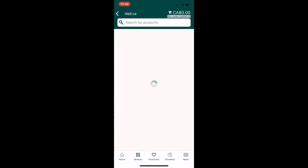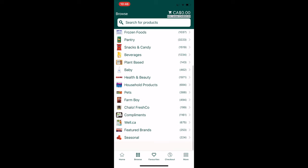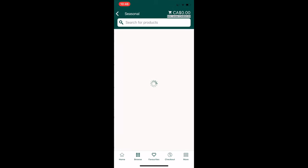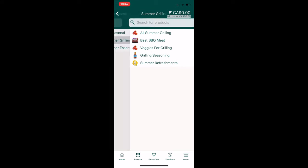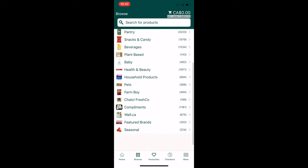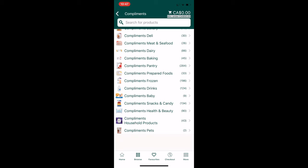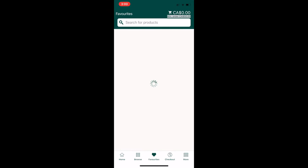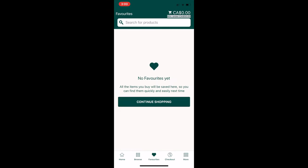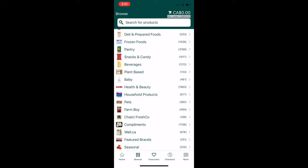You also have well.ca items. Seasonal items. Summer grilling. Compliments. I have a section just for control label items. You can have your favorite products here. Check out your orders and account settings.